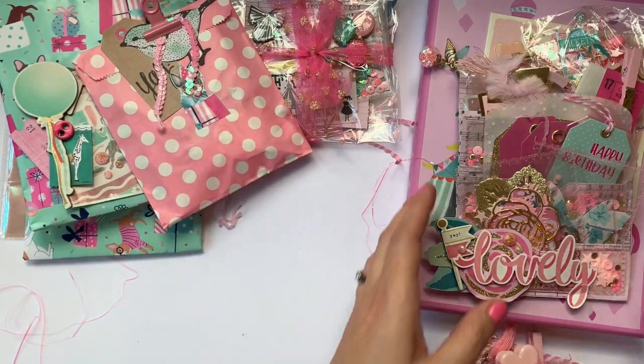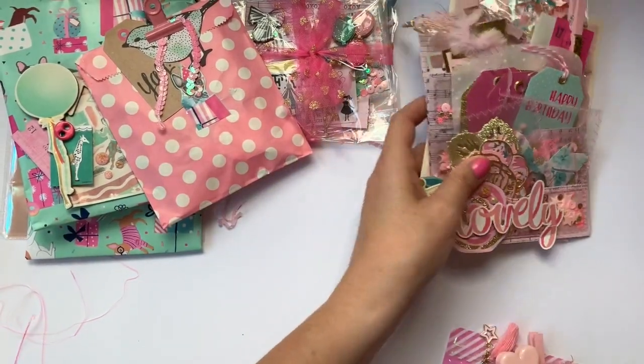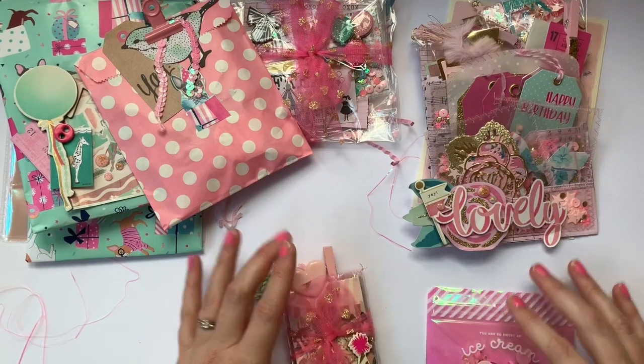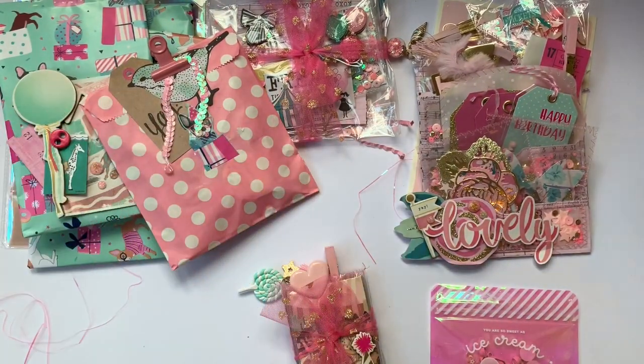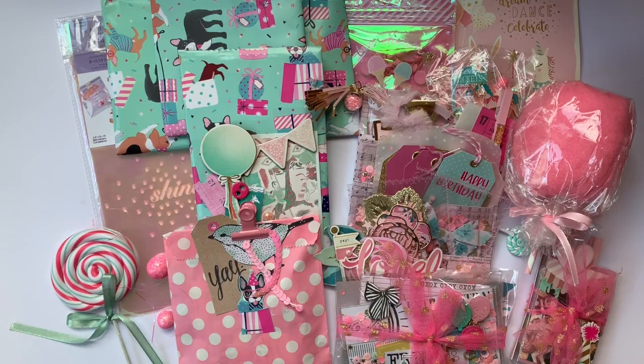Let's just make sure I'm in. Got my camera quite low, so take this off. Oh my goodness. Oh my goodness. Okay, I am gonna go and take a photo because I always forget to do that, and then I will come back and show you what's inside these amazing.